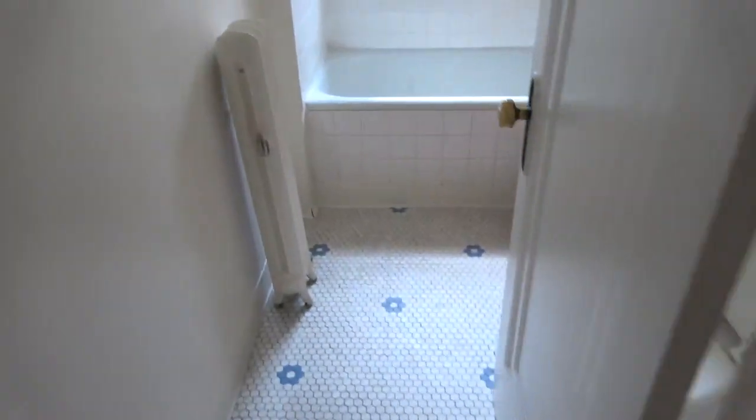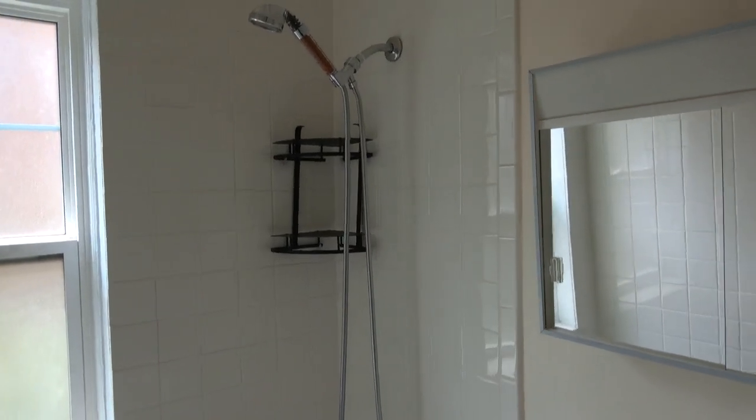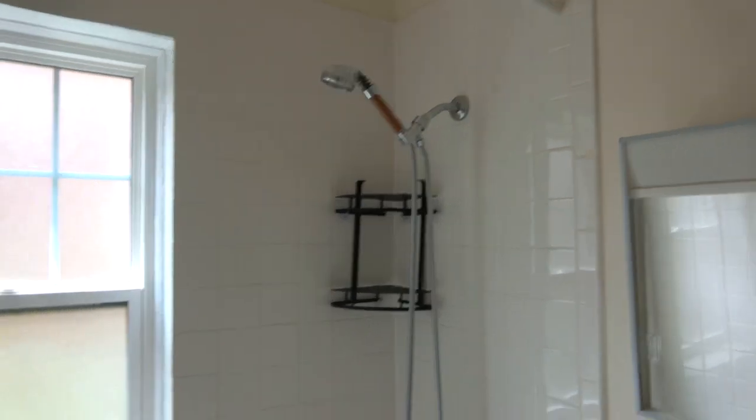We head toward the front door. And remember, we saw the entry closet. And now we'll go into the bath. The bath has its own radiator, really nice tiles. I didn't remember it had that little piece of furniture, I guess, in the corner. Nice shower head again, new windows, which will help keep it clean.